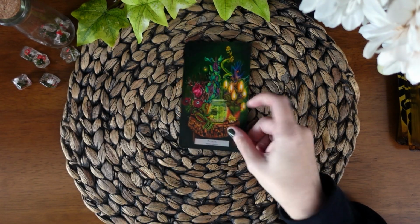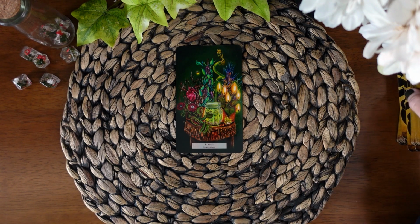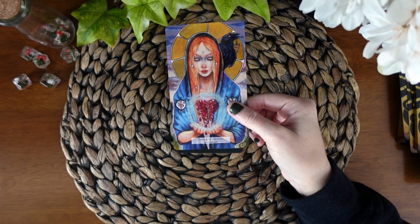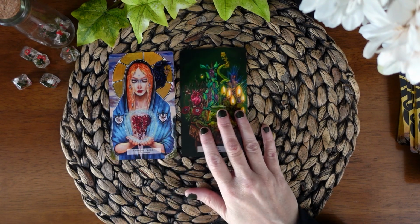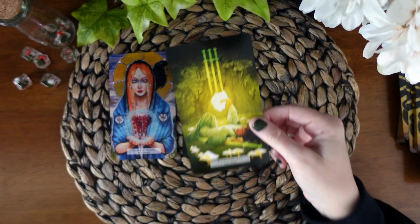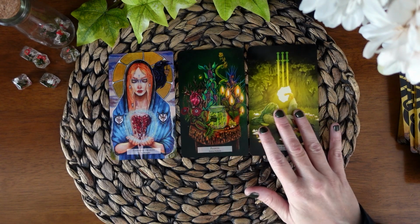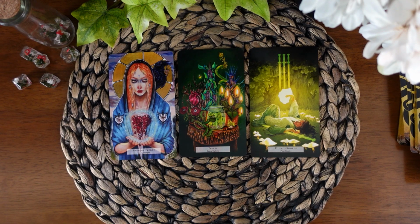So we have plants. Maybe that might be the energy that we tap into. And let's just pull 2 more tarot. So we've got the 3 of Swords with some plants. Maybe there needs to be some healing going on today. And the 4 of Swords. So maybe taking some time off, doing a little bit of healing, giving ourselves the space we need to grow.